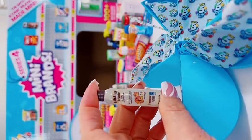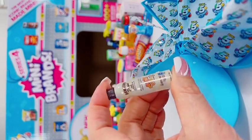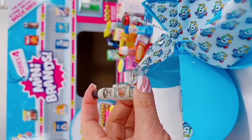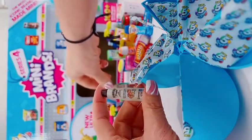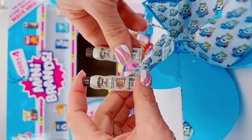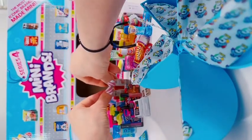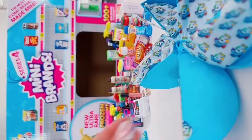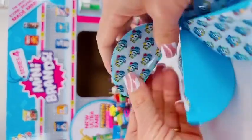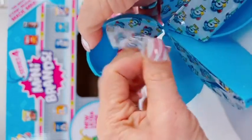Another Hawaiian Tropics Silk Hydration product. We got one before. Where is it? Where is it? It is right here. Nice. So we'll put them together. And the last one. Oh.